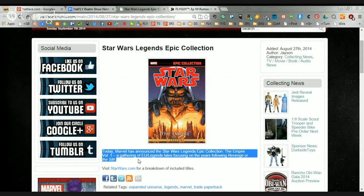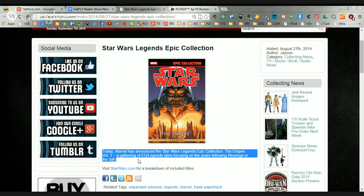Let's see. Marvel, last week, announced what's called the Legends Epic Collection. This is essentially Marvel reprinting Dark Horse comics stories, now part of the Legends category where it's not officially canon anymore. It assembles some choice stories for Volume 1 of what's probably going to be several. Oh god, yeah, there's 110 comics, I believe. So that was a lot, plus all the specials and whatnot. This one is titled Empire, and the comics selected for this fit into that theme.